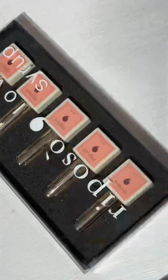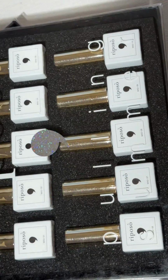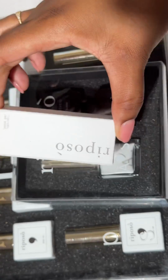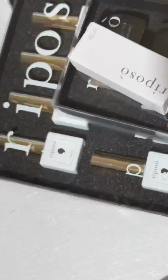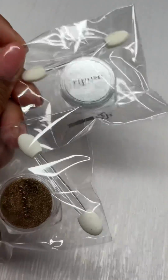So this is the Love Love Syrup collection from Reposo, then the 10-piece magnetic color set. This is Pull in Summer. I also got this Marbling Effect set in A, and I got the top coat and base coat because I always feel like for sets you should have the top and bottom. And these are the Bling Metal Powder sets.